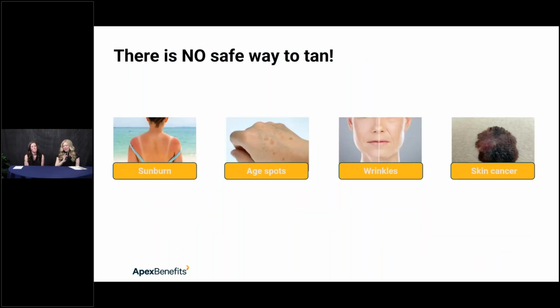The rule or the rumor back in the day was, if you got your base tan before you went to Florida for spring break, then you'd be better. That's false. So no safe way to tan. We can get sunburn, age spots, which people just don't like cosmetically. Wrinkles, again, more of a cosmetic issue, but then obviously the big kahuna on the right, that melanoma, skin cancer.